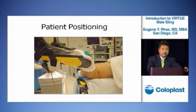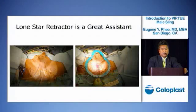So these are slides of a particular patient I did. This patient positioning is simply 90 degrees in terms of dorsal lithotomy. You don't have to put them in a hyperlithotomy. It's easier to pass these needles when they're actually relaxed like this. Unlike Paul, we use Lone Star. I do this alone, and basically the Lone Star is a great assistant for me in terms of exposure.